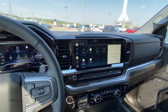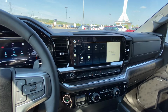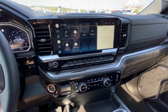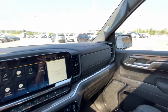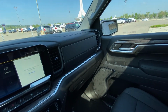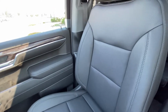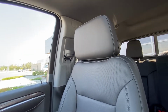We do have the 13-inch large touchscreen as well, Google operating system. So you have Google Maps, Google Assistant, Google Play Store. The vehicle does have heated and ventilated seating with dual zone climate control. You have your automatic shifter knob as well as the all black interior. Dual glove box system still as well, Bose audio, and our luxurious LTZ branded heated leather seating up front.